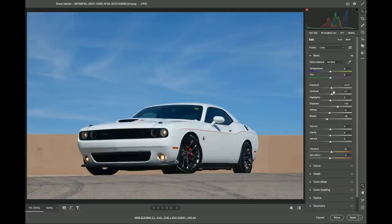It started really opening up those shadows in the middle, in the driver area of the car, and that was just too much for the whole image. So I bounced it out a little bit. But what I would do is work on the sky first. The sky looks too light.